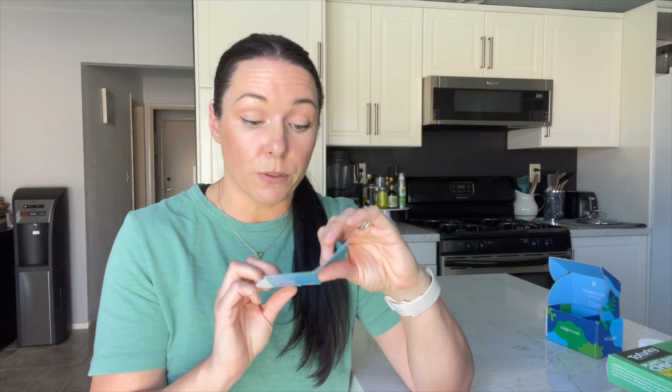So again, I've been taking those for the past week now. I thought this was cute. They put in there, eat plants, not fish. Don't need the fish, don't need the fish.